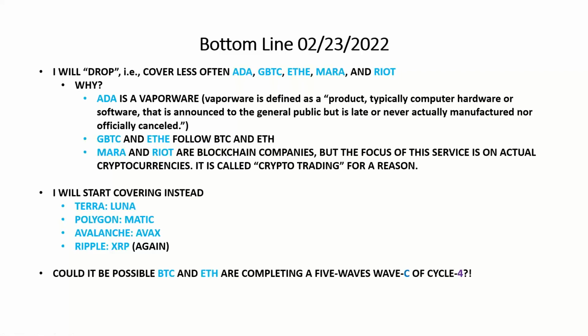So I will drop Cardano, GBTC, Ethereum, Mara, and Riot. Why? As I said, Cardano is vaporware. What is vaporware? It's a product, typically computer software, that is announced to the general public but is late, or will actually never be manufactured nor officially canceled. It's just a ghost. So we're not going to deal with something that is fictional. It was overpromised and underdelivered.